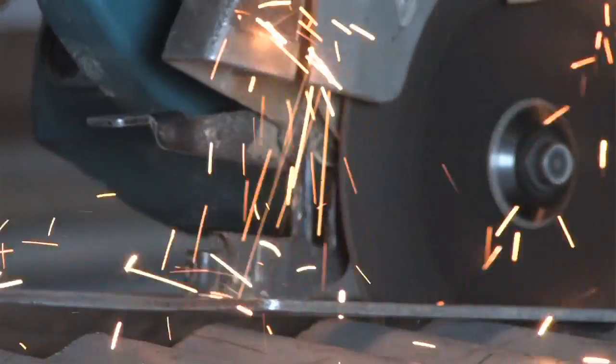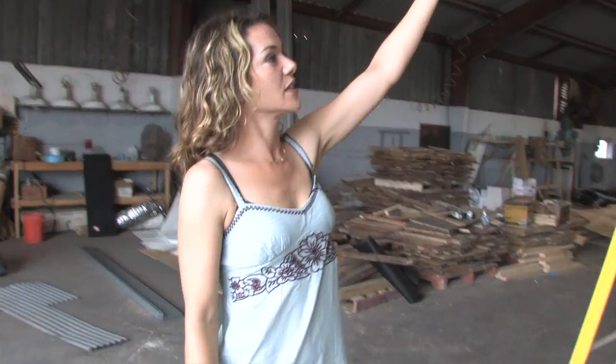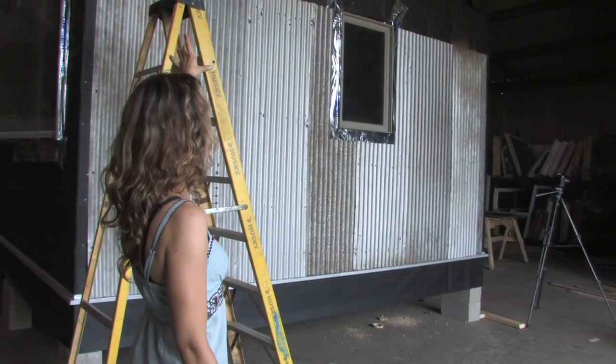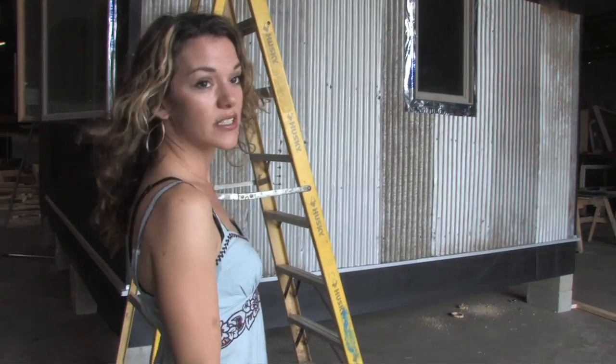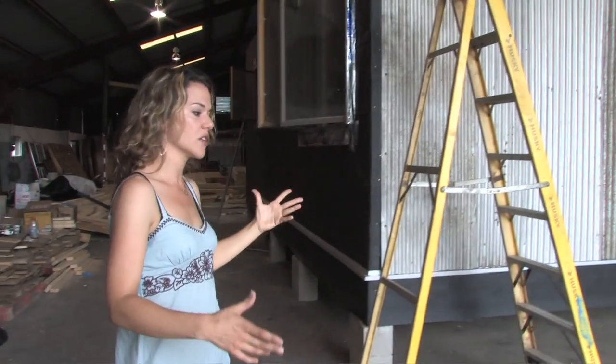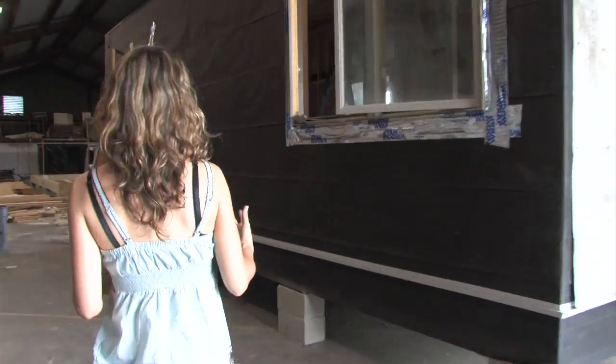So we're starting to put the exterior on. As you can see, this is a galvanized metal that probably came off of an old roof. Up at the top, we're going to have all of the wood accents. So that'll be a vertical 8-inch barnwood that's going to go all along the top of the building, as well as all the windows will be trimmed and all the corners. So once you add in the wood, it becomes a much warmer look than just the metal.